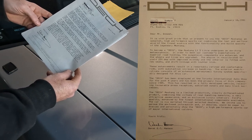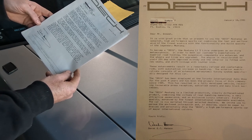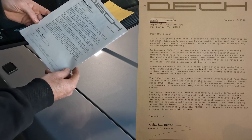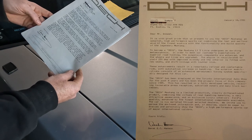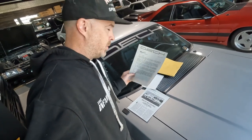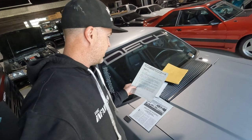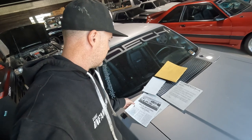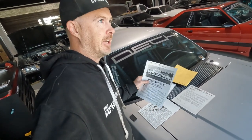The car is now marketed through select dealers. We invite you to peruse the enclosed information, and if desired, would be eager to discuss and personally show the DECH, a high-performance sports car of major international caliber. Yours truly, Derek Hansen." All right, guys, so how freaking cool is it that he's kept this whole time and to have this?